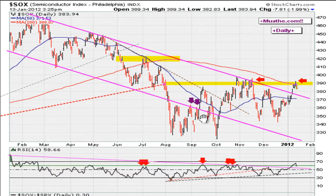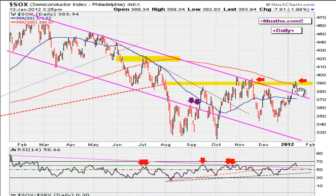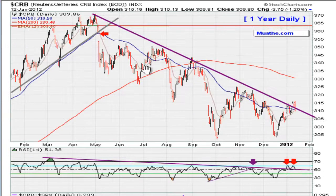The SOX semiconductor index, again, same scenario as the IYR. You'll see that this was a break point here, and this area has turned to be this former break point right here. Once we broke down and headed lower, this break point has become an area of multiple resistance as far as this market is concerned. Multiple resistance right there. So that's very easy to see that that's going to be a challenge unless we break out. Right now we are showing a down day confirming resistance.